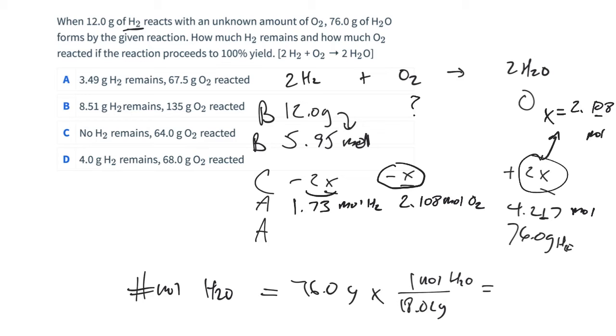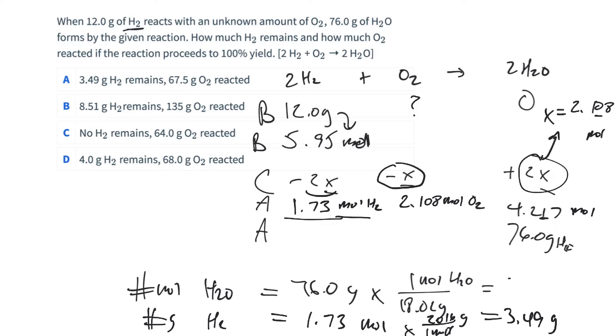Okay, and so then we can use their molar masses to figure out the number of grams. So the quantity of hydrogen that remains would be 1.73 moles. So grams of H2, 1.73 moles, and then 1 mole is 2 H's, so it's 2.016 grams. So that's 3.49 grams. Then how much oxygen reacted? Well, it's the 2.108 moles times now 32 grams per mole of O2. So just be careful that you use the molar mass of whatever the substance is. If it's O2, then we use 2 times 16 as the molar mass, or 32.00. So 2.108 times 32 would work out to 67.5 grams of oxygen that had reacted.